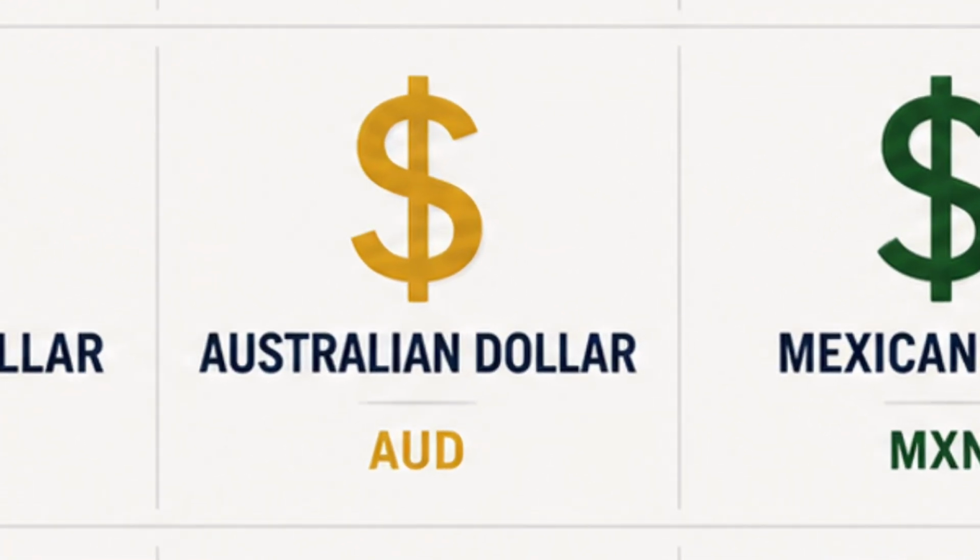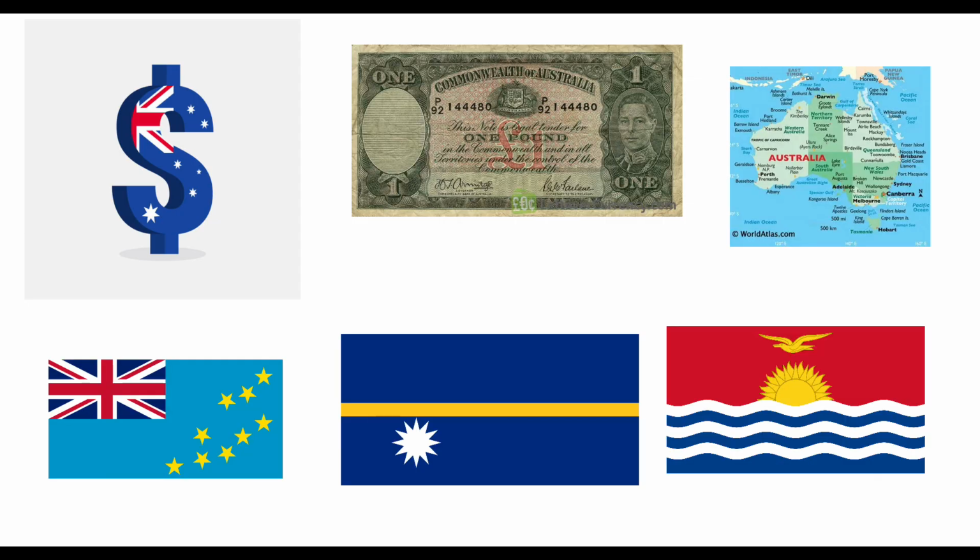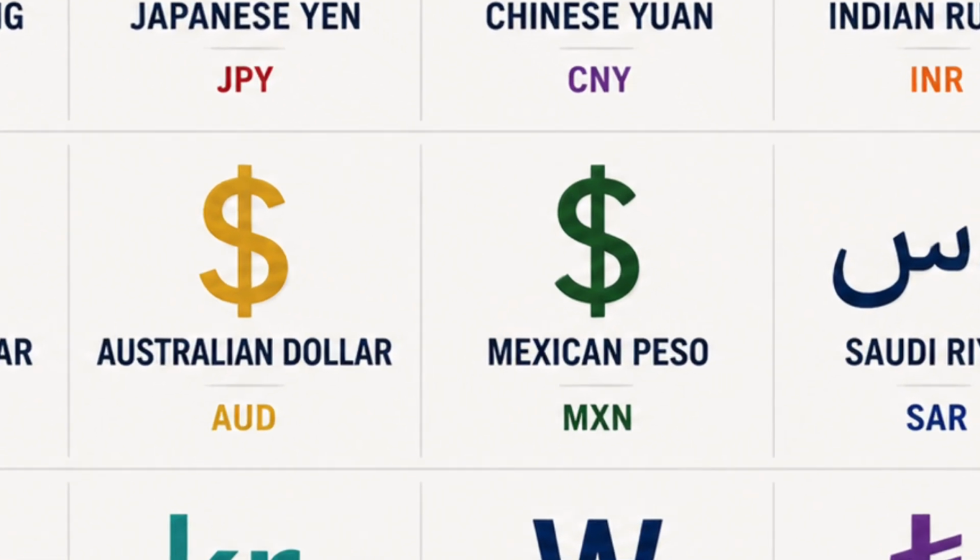The Australian dollar. The Australian dollar replaced the Australian pound in 1966, when Australia switched to a decimal currency system. Today it's used in Australia, as well as several Pacific Island nations.